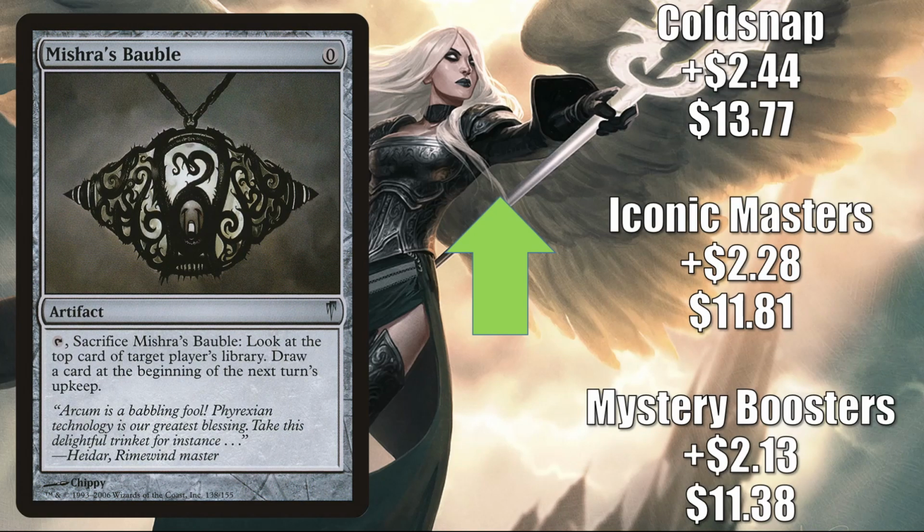Number 9 is Mishra's Bauble. Mystery Boosters goes up $2.13 to $11.38 for a 23% increase. Iconic Masters up $2.28 to $11.81. That's a 24% increase. And Cold Snap goes up $2.44 to $13.77. That one is a 22% increase. Now, the main reason this card is moving right now is Modern. You know, it has seen a lot of Modern play in Urza builds and such in the past.